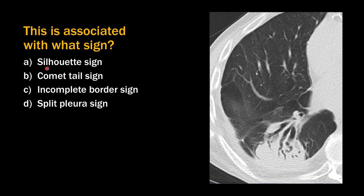The silhouette sign is usually something we refer to in radiography instead of CT. Incomplete border sign is a sign of something in the pleura, in which it's usually within a fissure. That's the incomplete border sign. The split pleura sign is a sign of an empyema on CT.